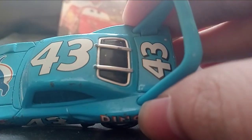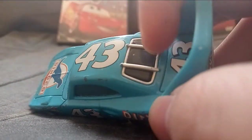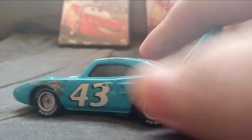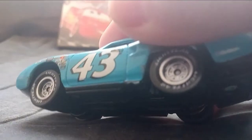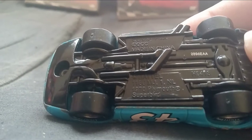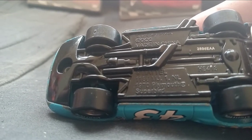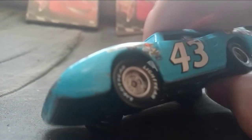He has this pretty cool wing. He has silver around the windows with silver window bars, well, not on the ones on the side. He also has an exhaust pipe on this side, but on the other side, he doesn't. And he is a 1970 Plymouth Superbird race car.